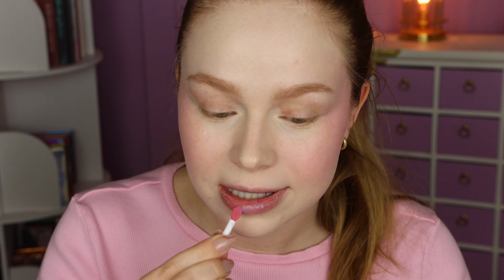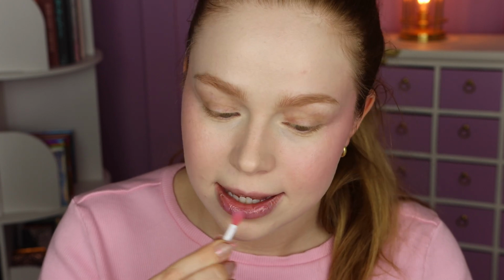I don't know how purple it's gonna look. Cute, it looks like a mauve. Definitely not mad at that at all.